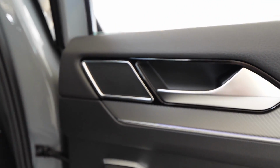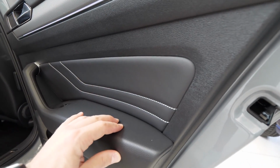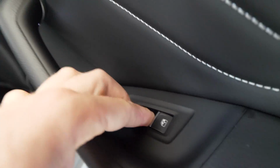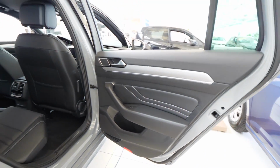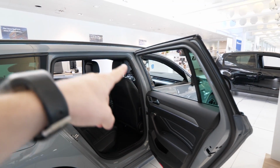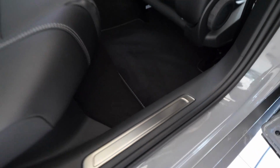We have a speaker here with chrome around. The handle, it's nice. Some leather in the middle part right here with white stitches. Here we have rubber soft material as well. The button is also nice. It has a little bit of chrome there. Then the speaker is down here, some light reflector, and a small storage space in the door. Quite nice. Big entrance in the car, not big, huge. One of the biggest I see on these estate cars or tourer.